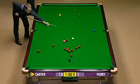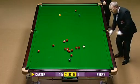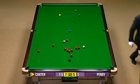Years of practice. And without that right hand side, the cue ball would have cannoned the black. 14.